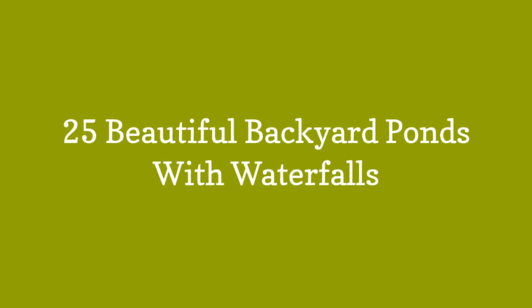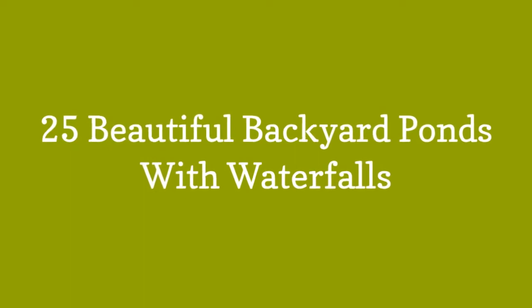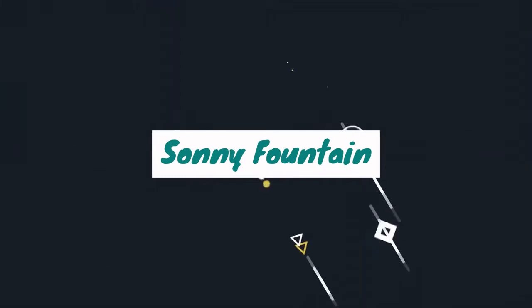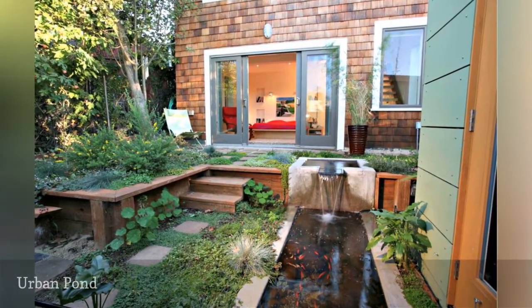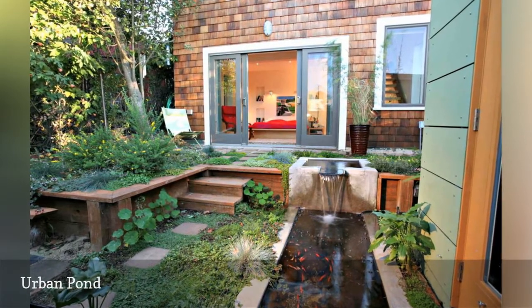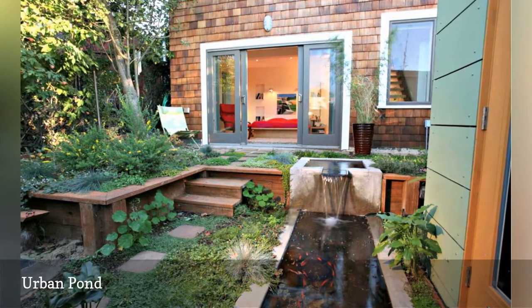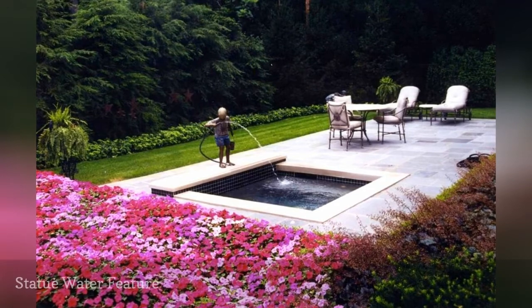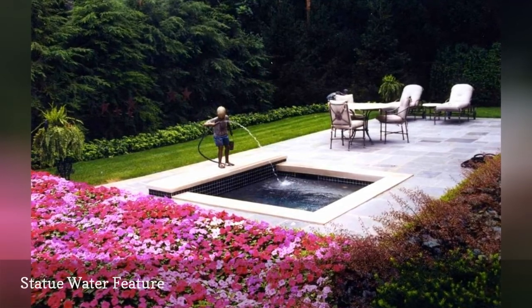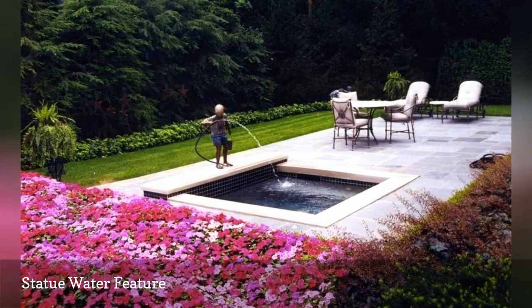25 beautiful backyard ponds with waterfalls. A small contemporary yard in San Francisco designed by Rossington Architecture features a concrete water basin that overflows into a rectangular koi pond. A concrete ledge provides the perfect perch for a boy with hose fountain. Designed by Greater Detroit Landscape Co., the pond is also a wading pool.